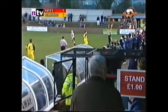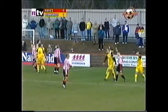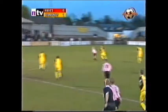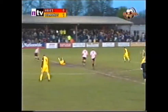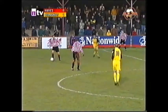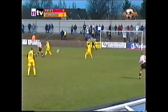Good ball from Moore down the right hand side, met in the air by Rodwell. Good clap from Warburton. Should be a goal kick. Brady was tugged to the ground there, I thought. Nothing given. Of course, Diamonds only one up. Although it is a lead, it's not much of a lead.